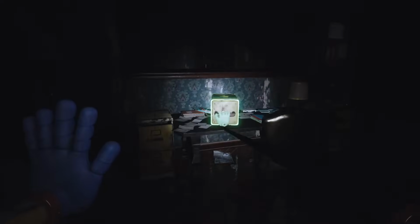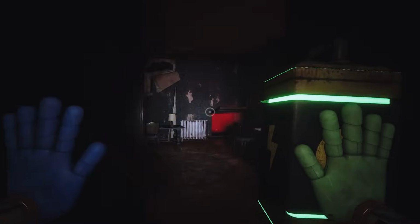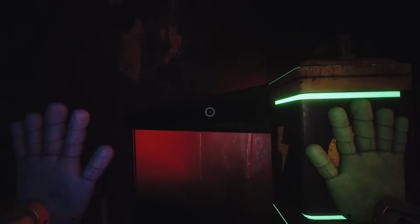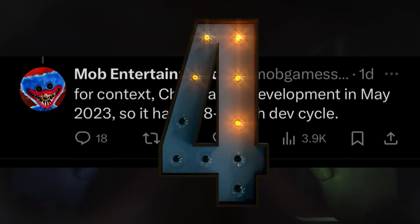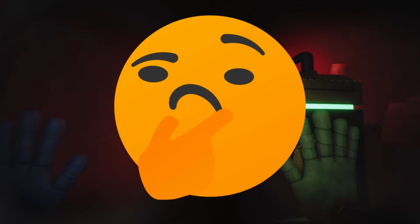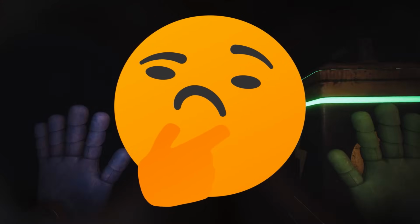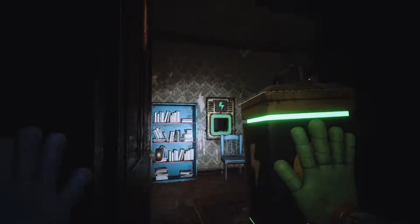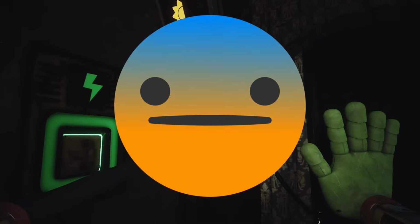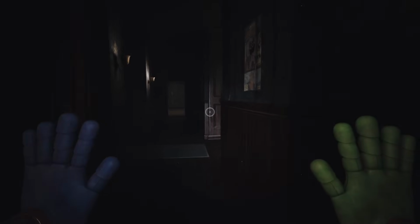But with this, they replied to someone talking about Chapter 4 probably going to be around two more years, in 2027 or something like that. So with Mob Entertainment replying with this, I do actually hope that Chapter 4 might come out this year. It's looking like it might come out at the end of the year if they're able to do another 8-month to 9-month development cycle. We're only in February. I mean, if they stop developing it now, which probably won't happen since Chapter 3 just came out, we could be looking at Chapter 4 coming out this year or early next year, but it's just a theory.